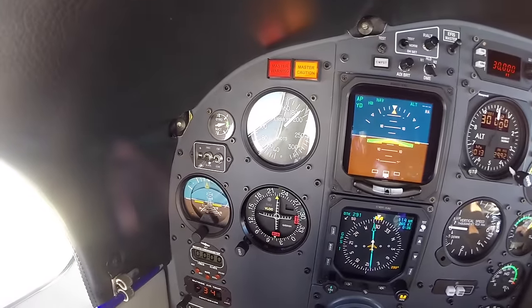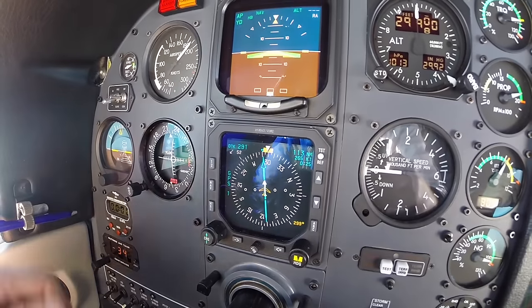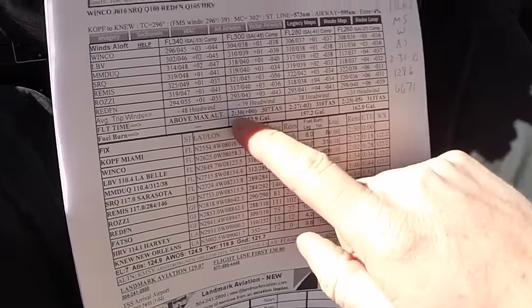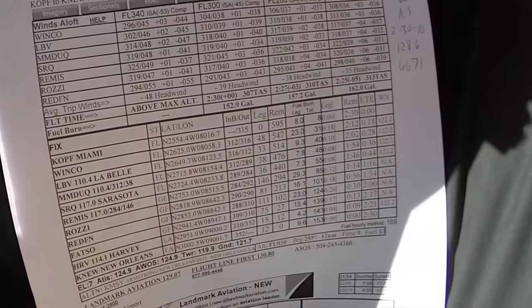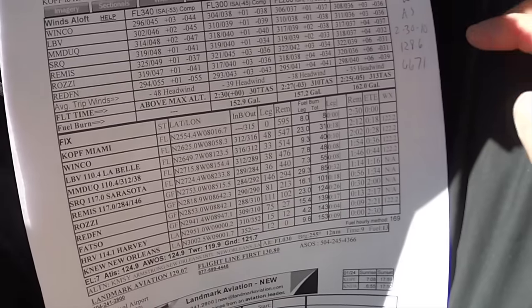Right now we're showing about 189 knots indicated. And if you look, we have a headwind right here, a 52 knot headwind. So today's flight time showed us about 2 hours and 30 minutes, and we're showing a 307 true airspeed. We're going to be burning 152.9 gallons of fuel.